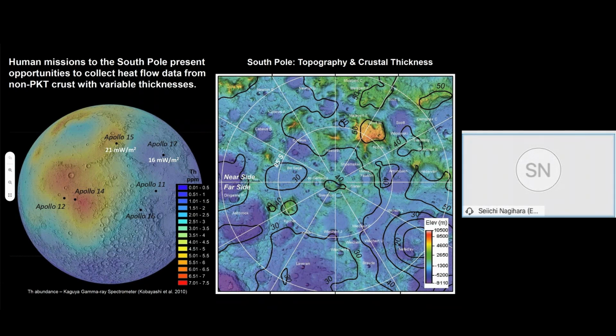If you look at the map on the right, that's the topo map of the Lunar South Pole. The elevation is color coded, but you can also see these black contour lines. Those are the estimates of crustal thickness from the GRAIL mission in kilometers. If you look at the circle of 85 degrees south, within that circle alone you have a place where the crust is thicker than 50 kilometers, and also a place where the crust is thinner than 30 kilometers. If you expand a little bit further out, you can even find places where the crust is thinner than 20 kilometers.